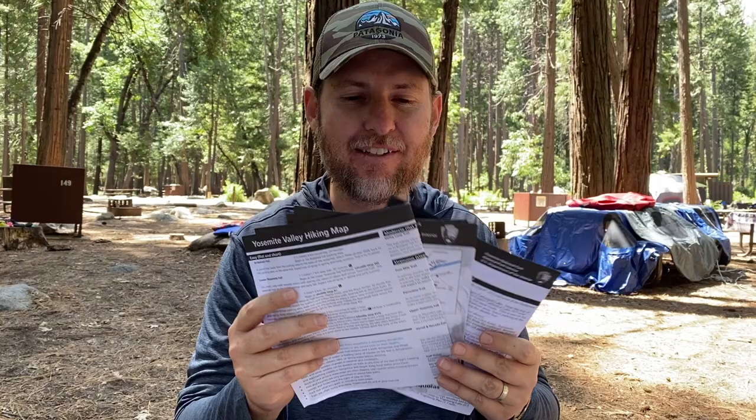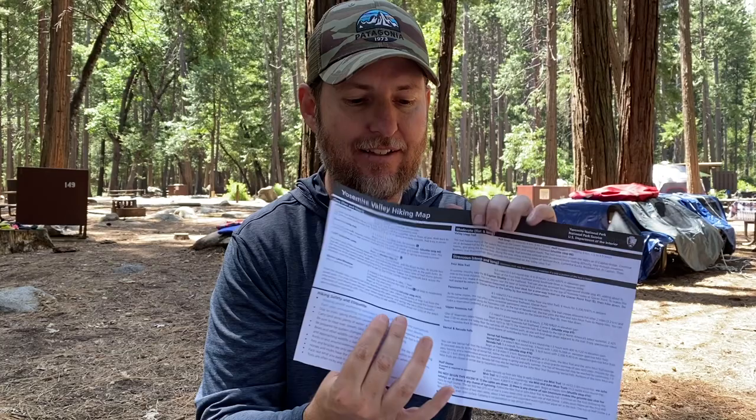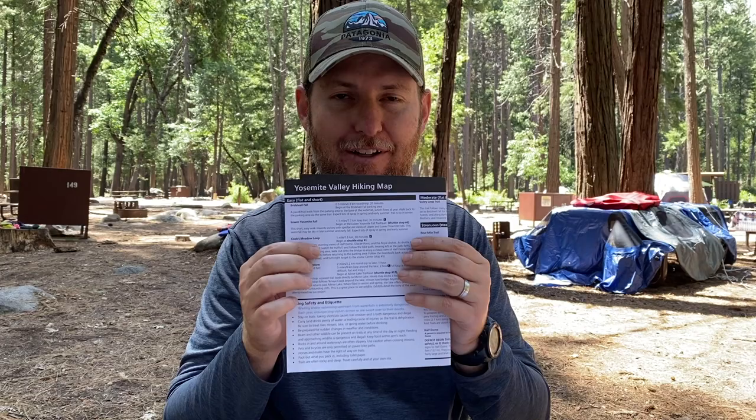Another reason to stop by the visitor center is so you can pick up one of these flyers. They have a flyer for each area of the park, and not only does the flyer have a map of each of the different areas of the park, it also has the different hikes that you can do in the area, and the hikes are broken up into easy, moderate, and hard. We're going to be focusing on the easy hikes with our little kids, but just know that there are hikes for all different activity levels, so everyone coming to Yosemite is going to have plenty to do here in the park.